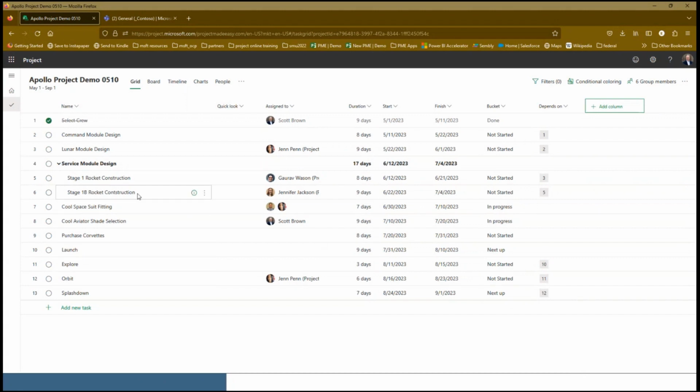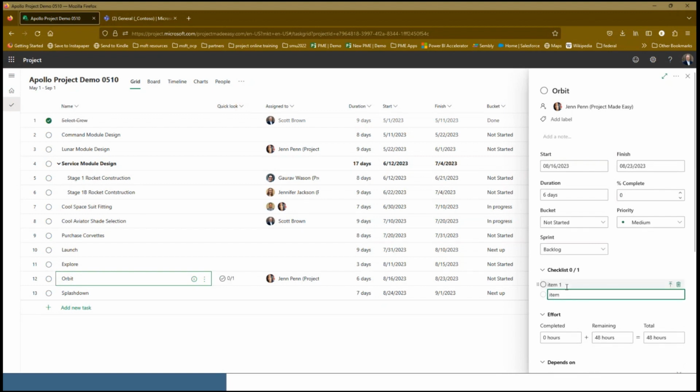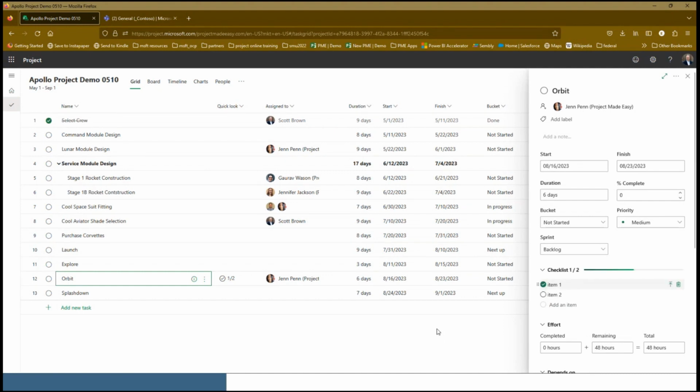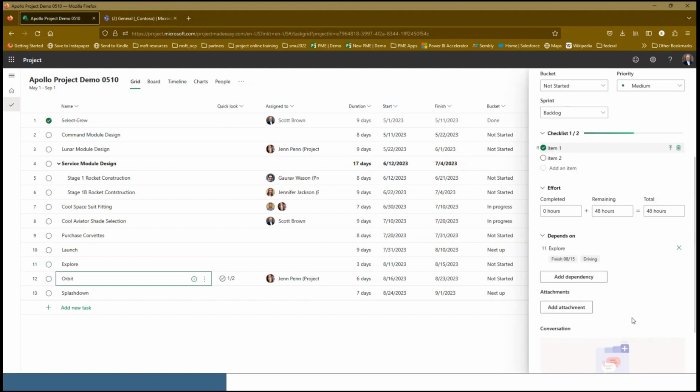The other thing I can do is add a document. And I could add a checklist too. I can add a checklist item. So if I want to click here and add checklist item, and I'll say item 1, and I'll call this item 2, and I can keep track of that. In the quick look, which is a default column, you see that it tells you you have a checklist. Let's say I checked one off. It'll update that instantly.